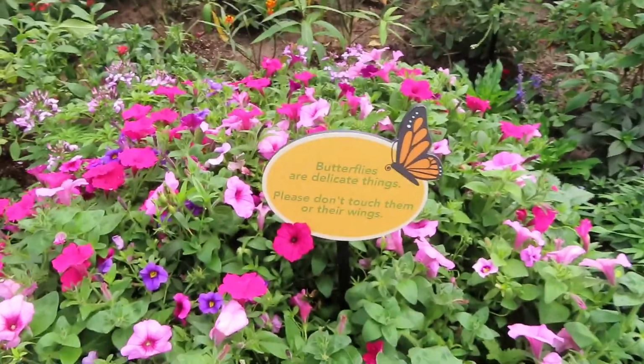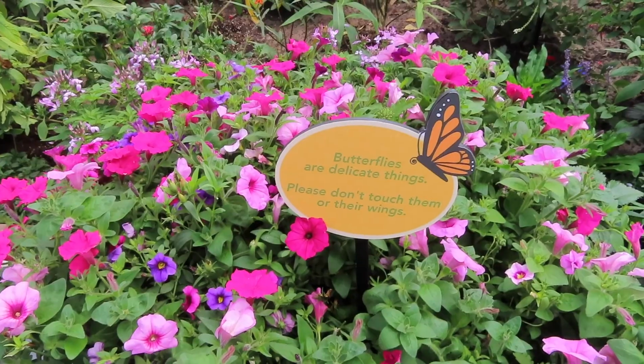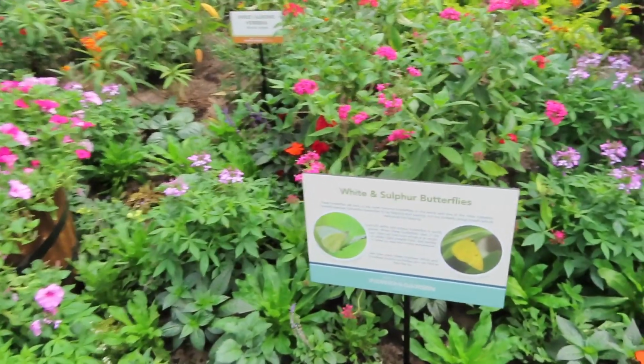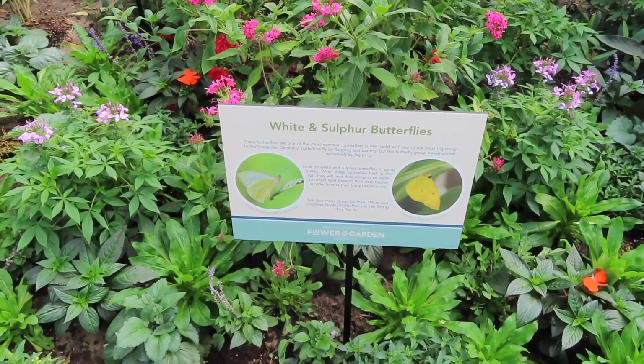And keep in mind, butterflies are delicate things. Please don't touch them or their wings. Have you ever touched a butterfly, especially their wings, and then you look at your fingers and there's a powder? That powder is there on purpose. It helps to keep their wings dry, and if they lose that powder, they lose the ability to fly and protect themselves. And they do also have signs to let you know which butterflies are here.